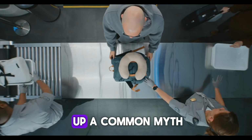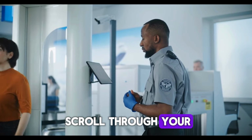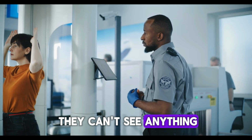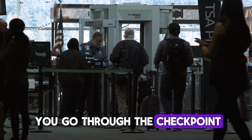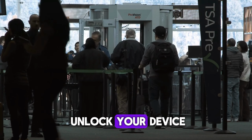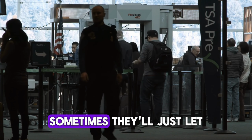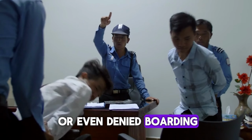All right, let's clear up a common myth. TSA agents can't just scroll through your entire phone gallery for fun, but that doesn't mean they can't see anything. Here's the truth. When you go through the checkpoint, TSA can ask to unlock your device. If you refuse, things might get complicated.